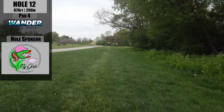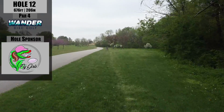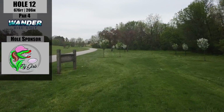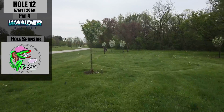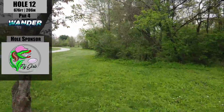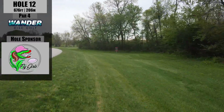Hole number 12 is the first true par 4 that we're seeing on the course. 676 feet, OB on or left of the path that we see here. The fairway that the drone is flying on still presents a lot of challenging placements to get up and down for birdie. The closer you are to the OB path, the better.